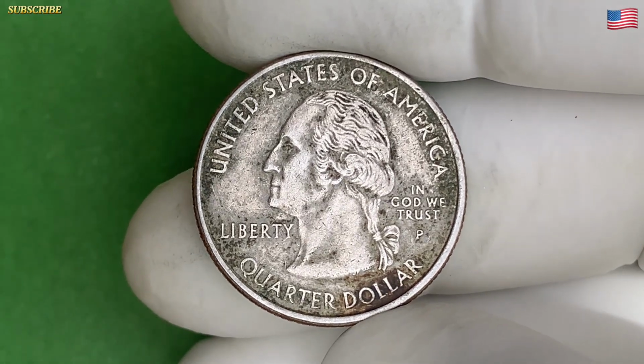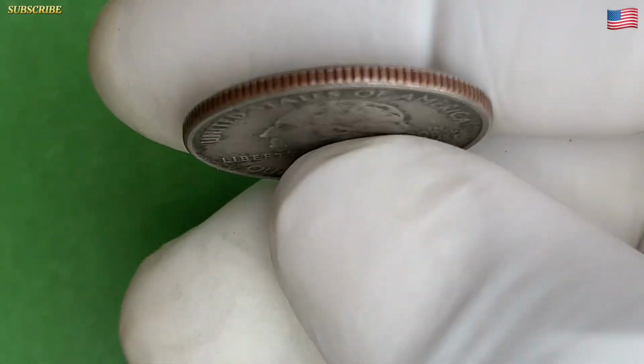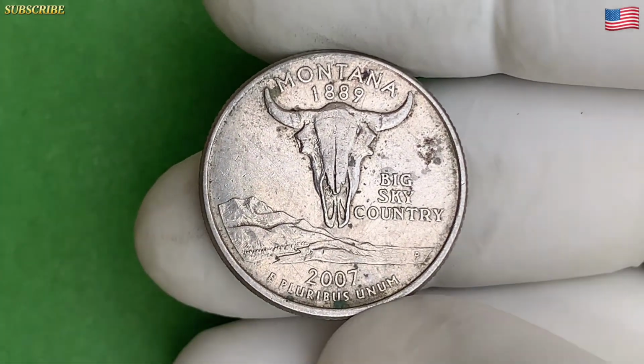These include double dies, off-center strikes, die cracks, and planchet errors. A double die error, for example, can result in a visible doubling of letters or details, making the coin unique and a standout in any collection.